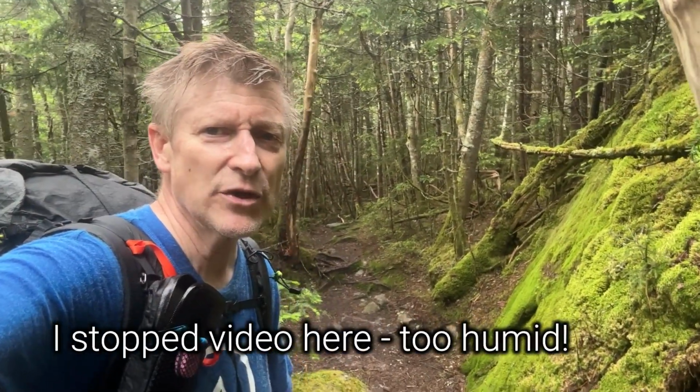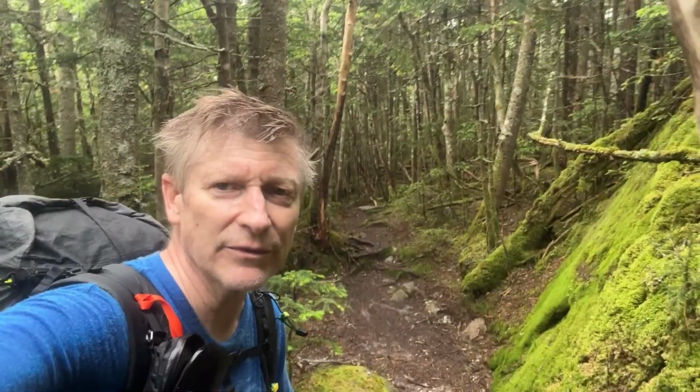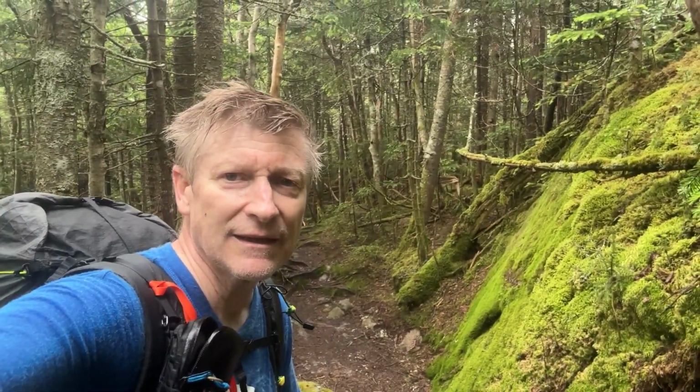Holy sweatbox, Batman. It is so humid. It's not horribly hot, but your sweat does not evaporate, so you're just soaked all the way through. It's disgusting. And I'm almost to the top. It'll be all downhill, which is good. But man, wet last night, wet this morning, wet now. Drinking water like crazy. It's just awful.